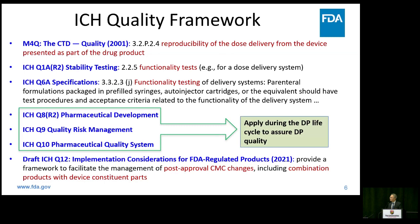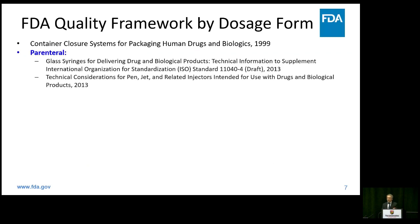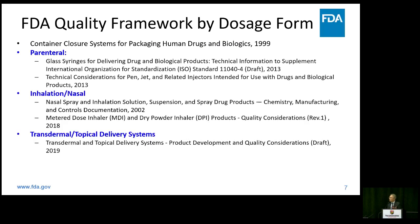So in parallel with ICH guidance, we also have guidance on container closure systems that emphasize suitability for their intended use. To address CMC requirements, FDA also published guidance documents specific to various dosage forms. So we have injectors, syringes, inhalation and nasal product, to transdermal and topical delivery system.